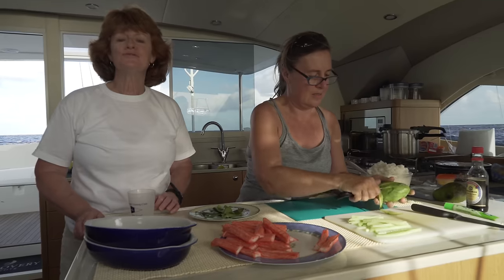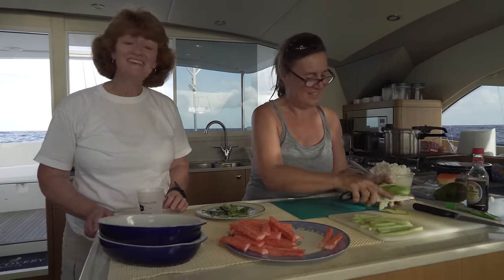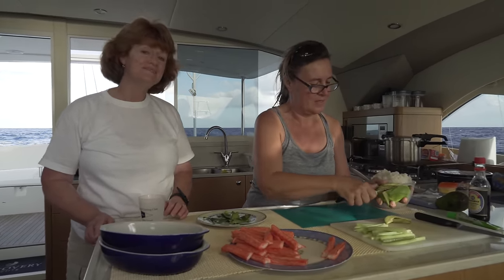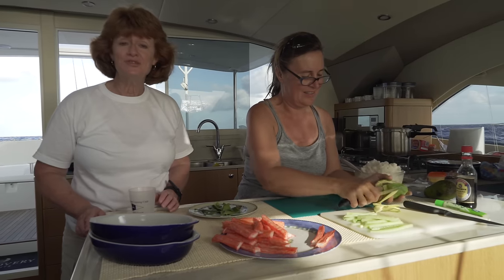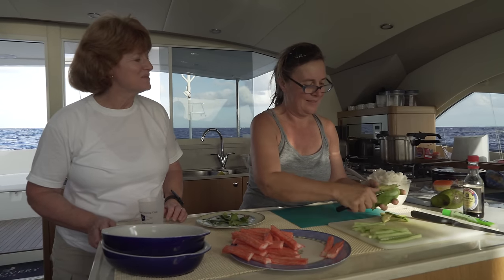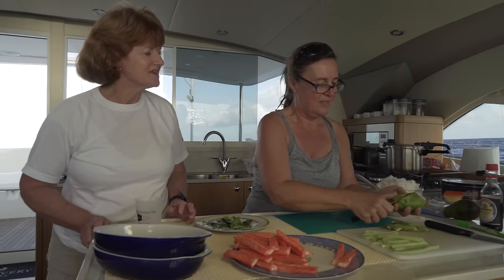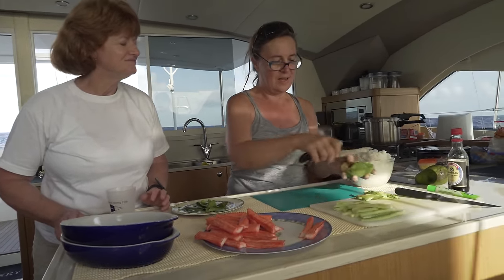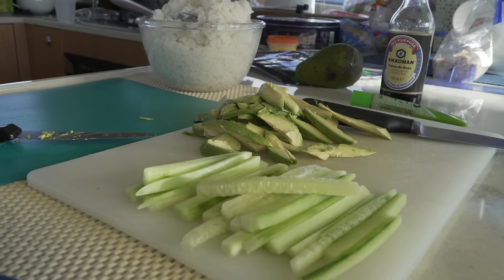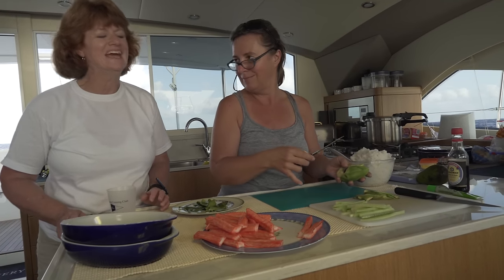And our crew are really good in the galley. And today, it's Sunday, so for a special treat, Alexandra is making us sushi. I've never made sushi before, so I'm pretty keen to see how it's done. So what are the ingredients you have to start with today? So the main ingredients that I use is cucumber, avocado, we have our sushi sticky rice, and of course some freshly caught pollock.